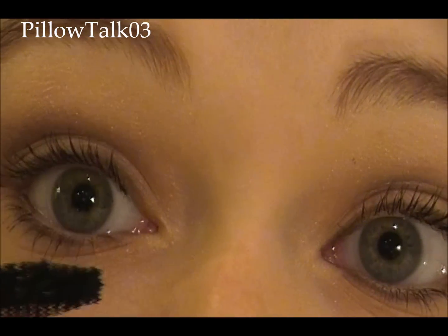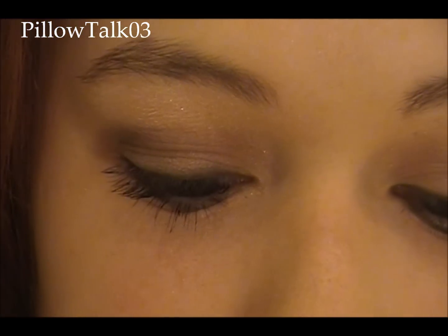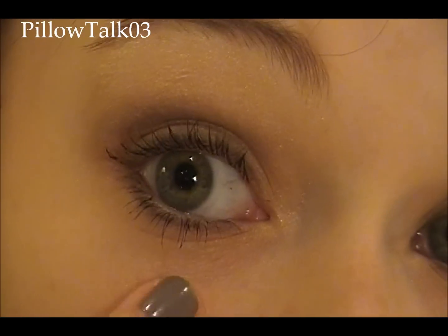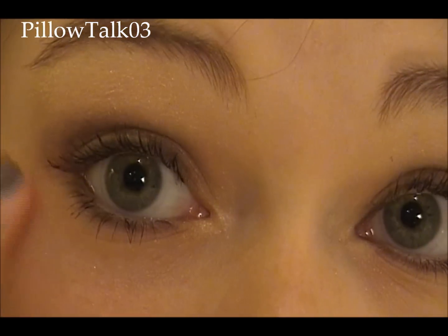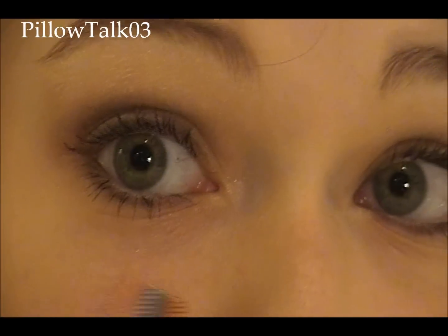Oh yeah, and so for the telescopic, I only put that on the top, and then for this lash injection, I'm gonna put that on the top and then a little bit on the bottom. And I kind of like to do the outer 3/4 of my eye with my eyelashes and mascara, just because I kind of think it makes it a little more dramatic, kind of a cat eye sort of feeling without actually having the cat eye.